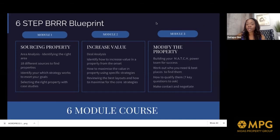And then we come to modifying the property again, where I've talked about building your MATCH power team, and MATCH actually works as the acronym that makes a good power team for success. And then we work out who you need and the best places to find them, and then how to qualify them, so that there's some core questions you ask everyone that you work with, and how you go about interviewing them to make sure you've qualified them to work on your project, and then contracting and negotiating with them.